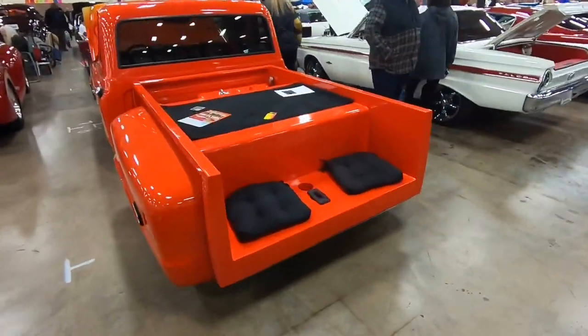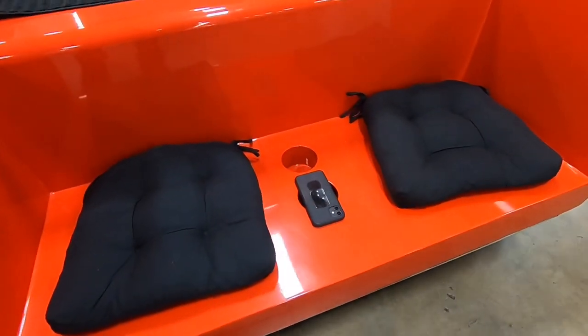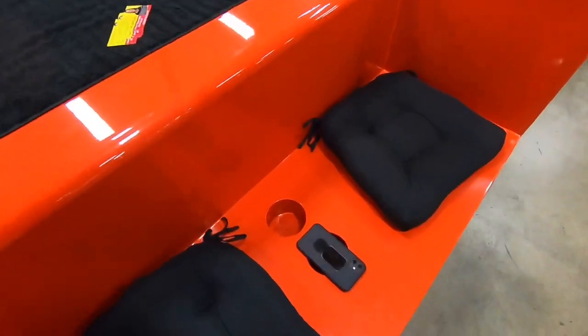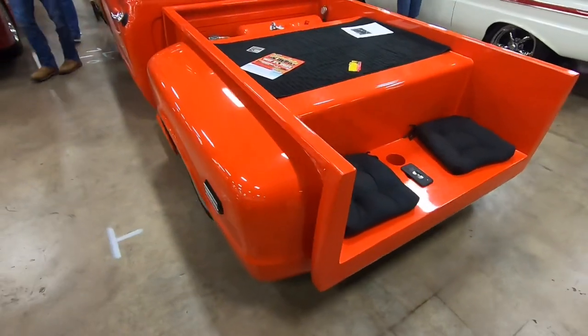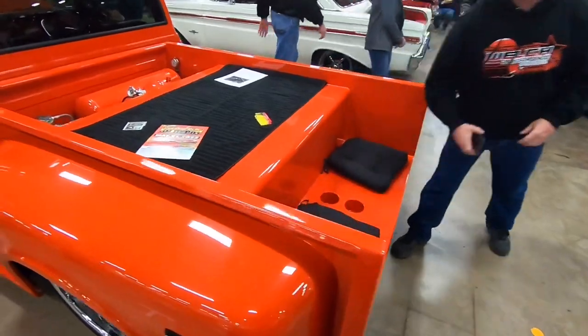Y'all check this out. This is one of the coolest things I've seen at the show today. Talk about tailgating. These folks have got a bench seat everywhere they go with custom built-in cup holders right there. And because it's on bags, it's adjustable ride height, so you can get comfortable anywhere you go.